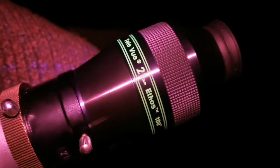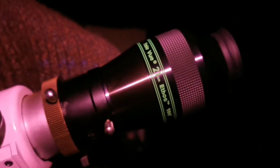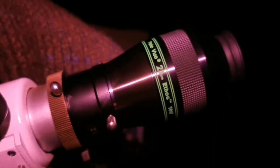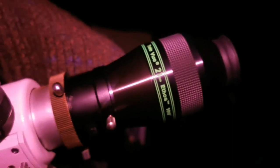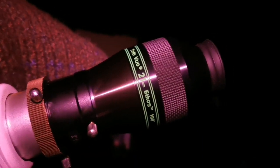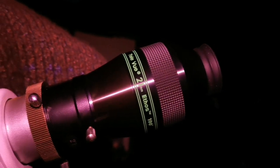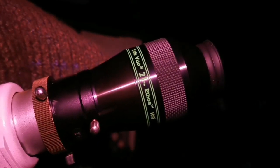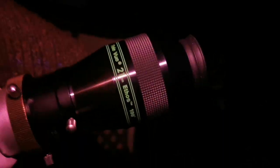Okay, Ethos 21 on the Pleiades. You can see the image quality on this one is very similar to the Nagler 31. Probably the stars are a bit tighter and better and closer to being round, but the field of view for the cluster, which is really huge, is smaller, so you don't see the whole cluster, whereas with the 31 Nagler you could easily see it. So in this one, this Ethos is better.